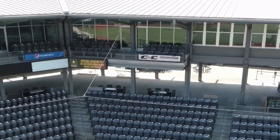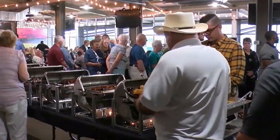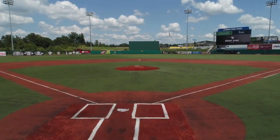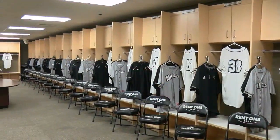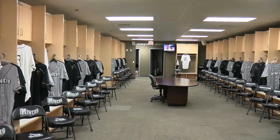Also featured on the suite level is the Diamond Club banquet facility, which can accommodate up to 300 guests and be utilized year-round. The stadium features a synthetic playing surface with large professional dugouts, protected bullpens down the right field fence, and state-of-the-art, comfortable clubhouses with training rooms for both the home and visiting teams.